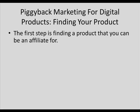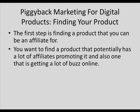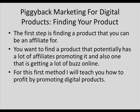It's a very simple strategy, and as you'll see, it's something you could quite frankly rinse and repeat and use as a nice side income, or anytime you need a little cash infusion, or if you want to do this more full time and go gangbusters on every launch you can see, it can be a great strategy to leverage. You want to find a product that potentially has a lot of affiliates promoting it, and also one that is getting a lot of buzz and attention online. The first method I'll teach you is how to profit by promoting digital products.